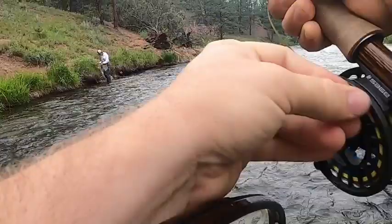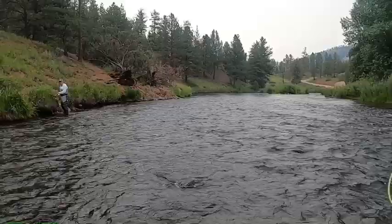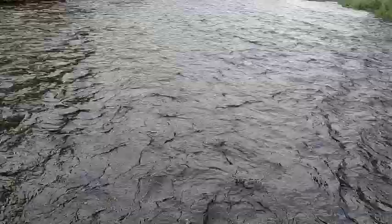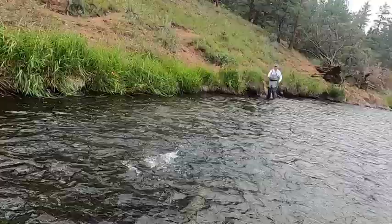There we go. Hopefully that's on camera. It's a good little fighter there. Oh! He's a good fish. Don't let him go upstream too much. Gotta control him a little bit. Let's get him over to shore a little bit. Great little fish.